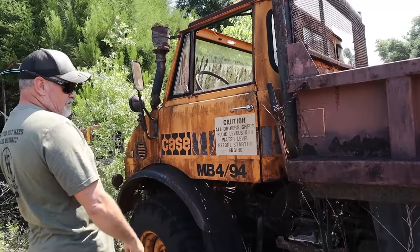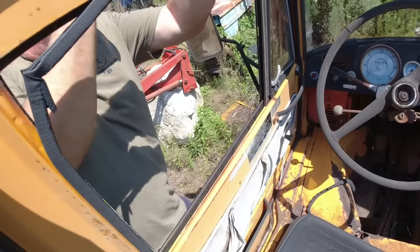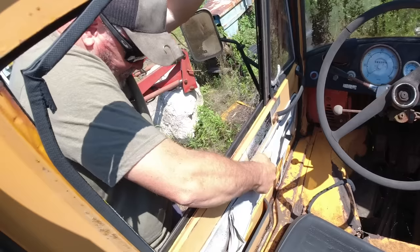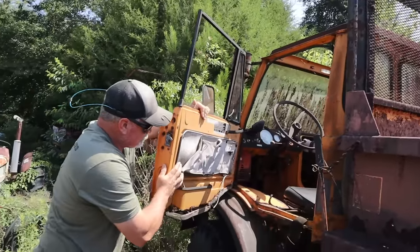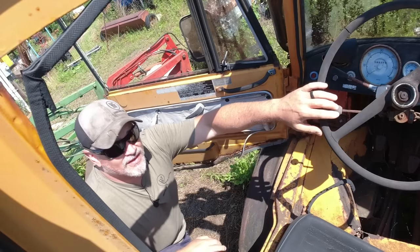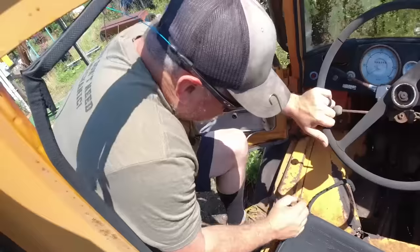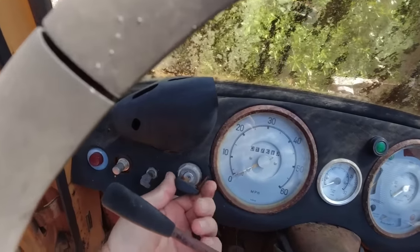All right, so we'll figure out how to open the door. Let me see if I can open it from the inside. All right, there's a bunch of spiders and stuff in here. I bet there's some water in it. There we go. All right, it's got a key in it. It's gonna crank. Shoot, this thing's gonna fire right up. Let's take a look at the power plant. So it does have a key.